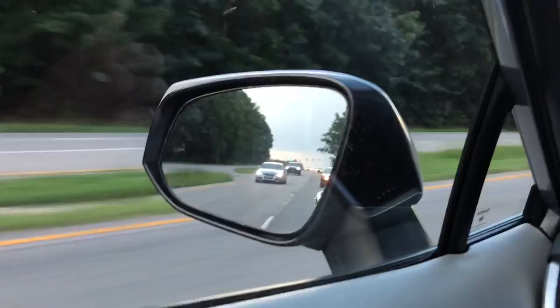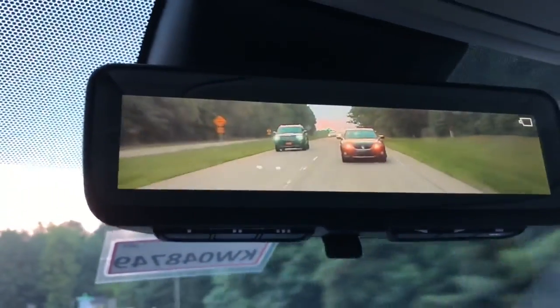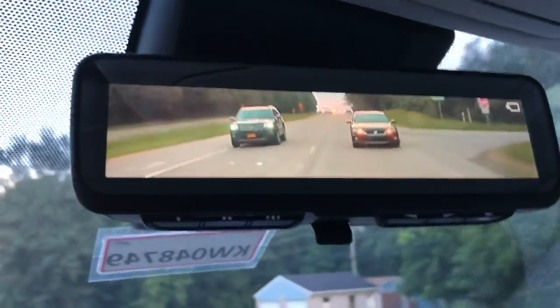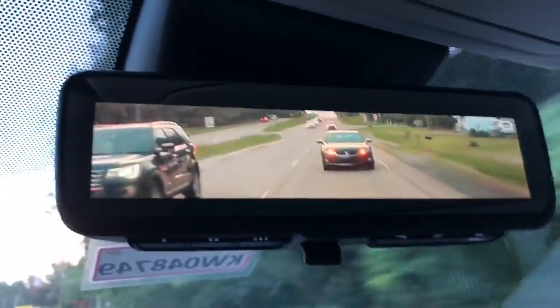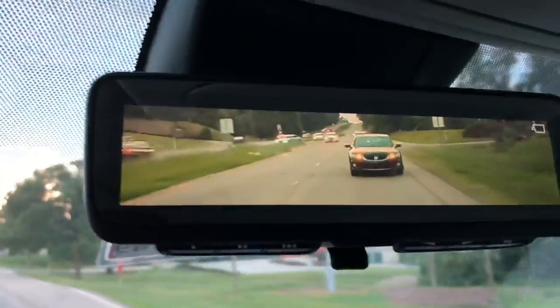Okay, see this here? We've got cars coming up, but we can't really see them, so let's do digital. Now you can see everything. That is so different, so amazing, so incredible, so high tech. And that's why it's hard to go back to the traditional way when there's new technology that can do that.